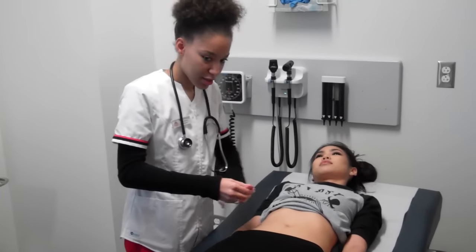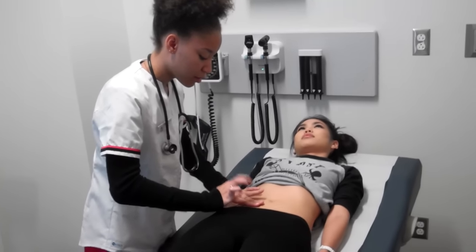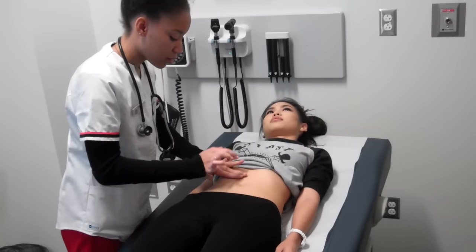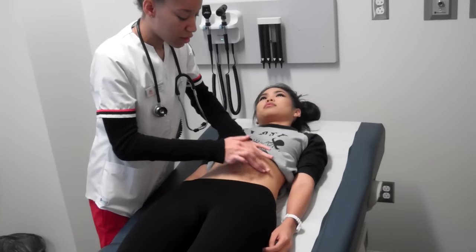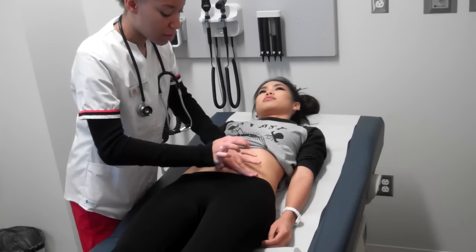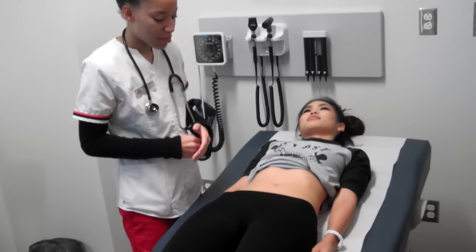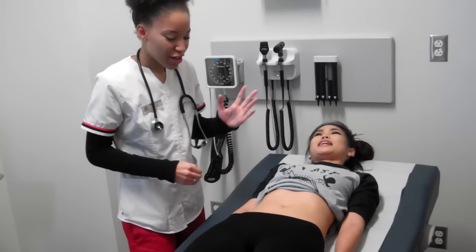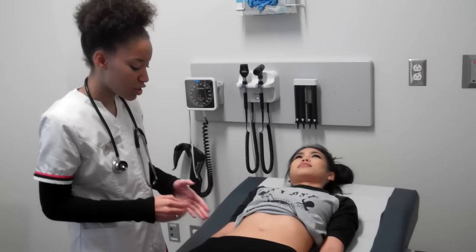Now I'm going to go ahead and percuss. So again, in the right lower quadrant. Was there any pain? Okay, no pain. There was general tympany throughout. There was dullness over the liver and the spleen, which is a normal finding.